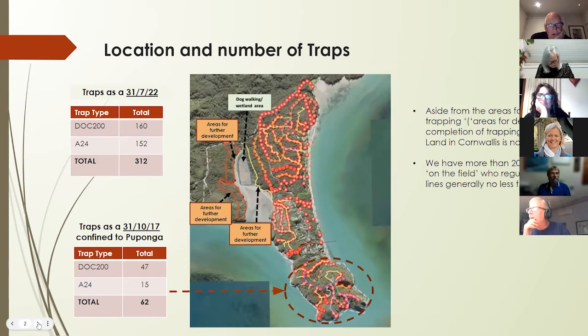But look, I just wanted to run through very quickly what we've been working through in the last 6 or 7 years. When James did the first look at Cornwallis, particularly at Puponga Point, which is the end of the peninsula you'll see marked, the University of Auckland group described the grey-faced petrel colony as a wreckage.